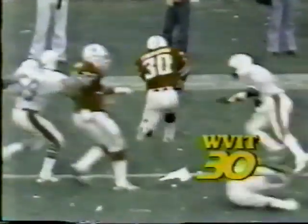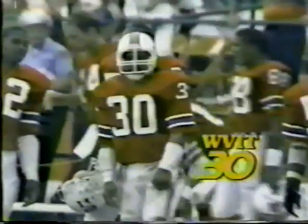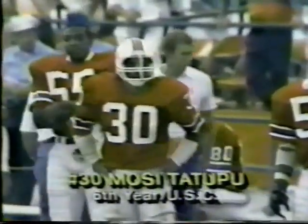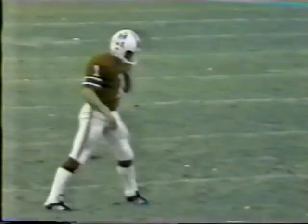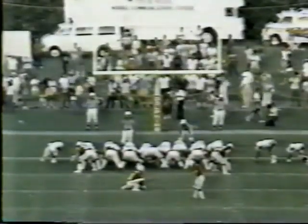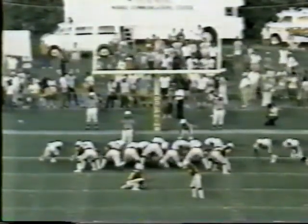Good run by Tatupu. The Dolphin defense shuts it down, slides back to the right side. Good play by the Patriots. I can tell you that Bill Arnsparger and Don Shula will not be happy with the defensive play in the second half. You can always say we had a big lead, but the fact is they let up a little bit. The Patriots have done some good things offensively. May help them next week getting back on track. And they'll be facing the New York Jets, who've got their hands full with Seattle.